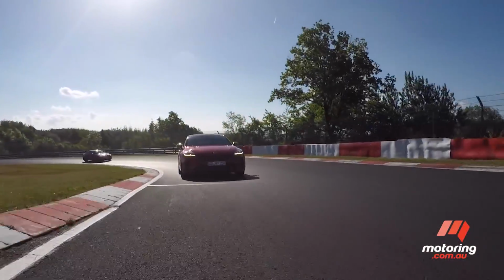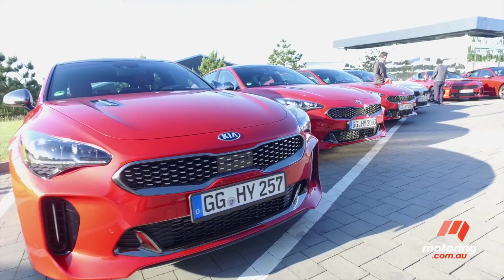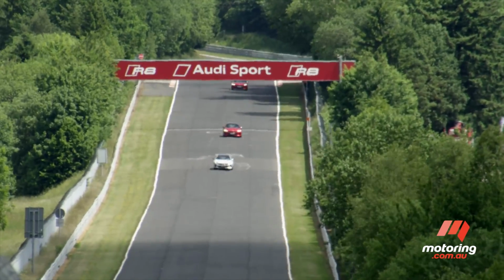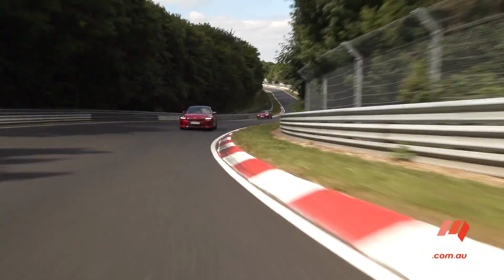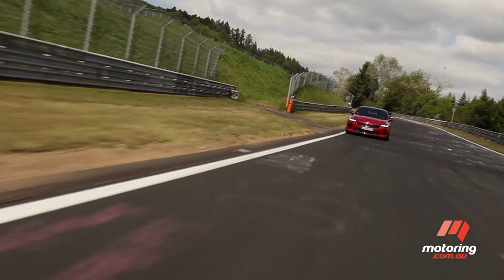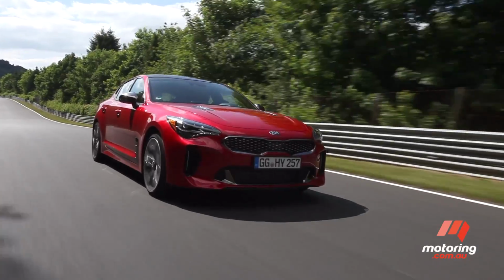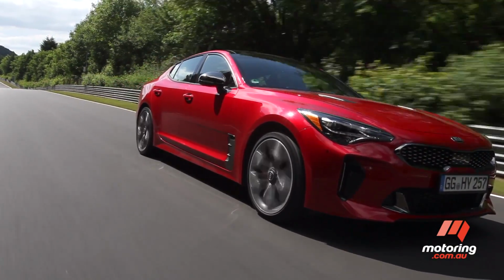So no wonder this V6 twin-turbo 5-door is being touted as a logical successor here for the soon-to-expire locally developed and built Holden Commodore SS. Not only does the flagship GT pump out 272 kilowatts and 510 newton meters from its 3.3 litre engine, it also scoots from 0 to 100 kilometers an hour in 4.9 seconds and is expected to be priced below $55,000 when it goes on sale here around September 1.